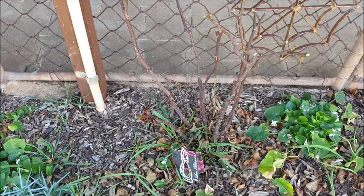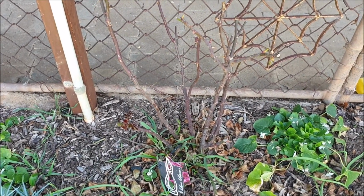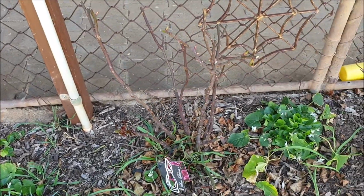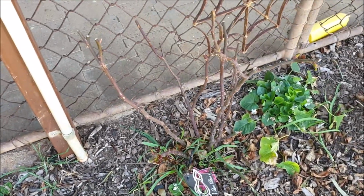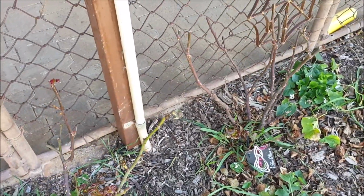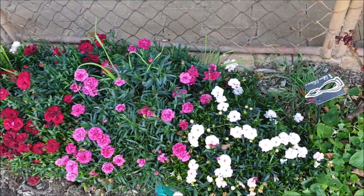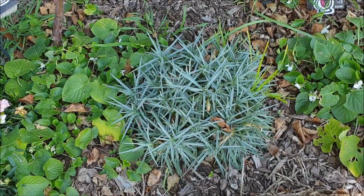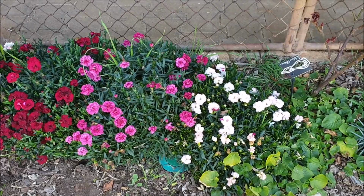In my last video, again, we had the Love Potion roses, so they're right here. I'm probably choosing the wrong time of year to update you guys on my scent garden because everything is fairly dormant, except for what you're about to see, which is the carnations. They were only tiny, like they were last video, they were not even this size, and they've gotten quite large.